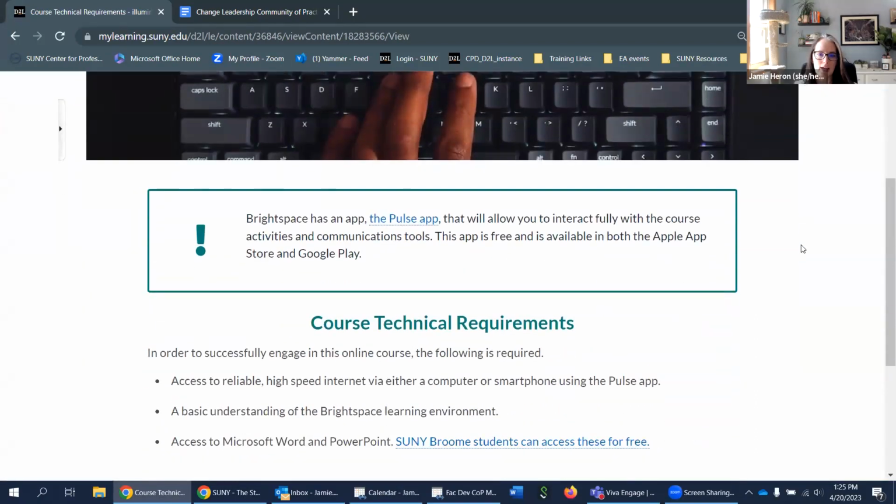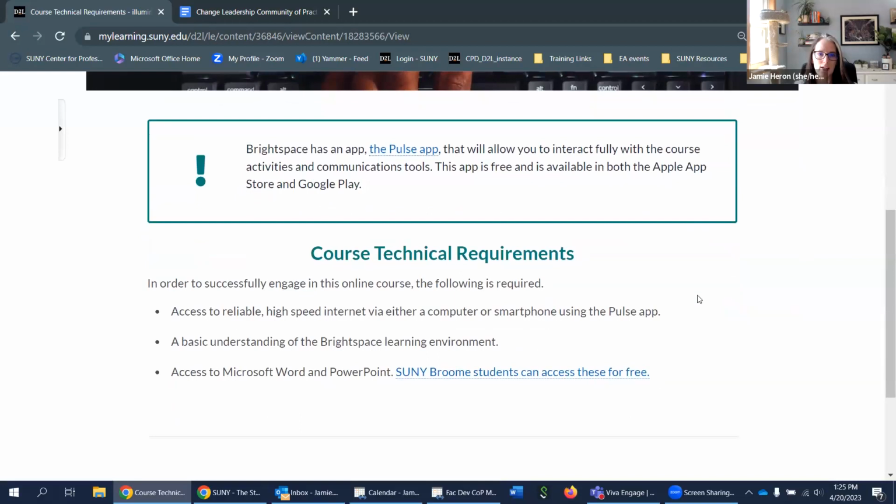And then I like to add in some technical requirements, and I give them information about the Brightspace Pulse app. And when I was talking about responsive pages within Brightspace, a lot of students are accessing their course materials via this Pulse app. It's free, and so they can access their course and participate completely via their phone. So if you're using these document templates, their course experience is going to be much better than if you were just building your pages regularly.